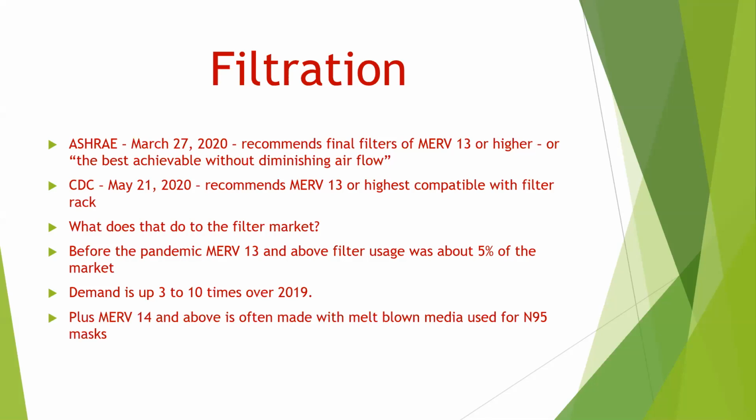And here's another problem. I'm sure you've all heard about the shortages of N95 masks. It just so happens that N95 masks are made from the same material. It's a melt-blown media made from the same material as MERV 14 filters and above. So most of the melt-blown for MERV 14 is going to masks. It is not going to the filter market. Melt-blown media right now is basically a mask media. And a number of manufacturers have told us that they will not be manufacturing any MERV 14 filters using melt-blown media until after the first of the year.